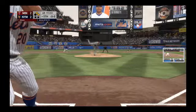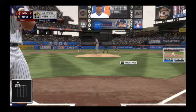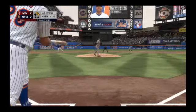From the stretch. A bit high there. A ball and no strikes. Looked like he just tried to do too much with that fastball right there. He overthrew it a little bit. That's pretty much the case when you airmail a fastball like that. That evens it up. 1-1.